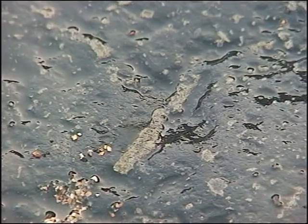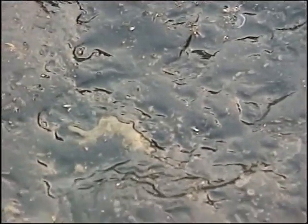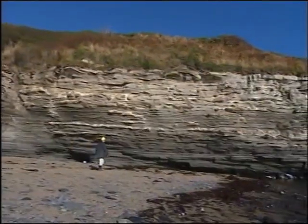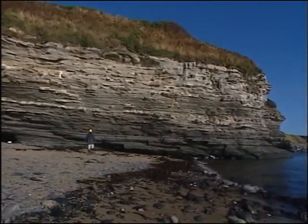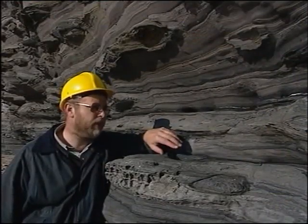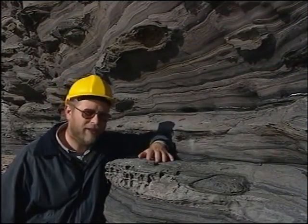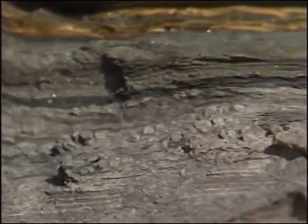Bioturbation is also widespread. These are pyritized burrows, emphasizing the predominance of biological disturbance over current reworking of the sediments. With the influx of fine sand and silt, the fossil content seems to fall off quite rapidly. In this exposure, for example, I can't see any body fossils at all. There are a few trace fossils, but they're just limited to certain levels.